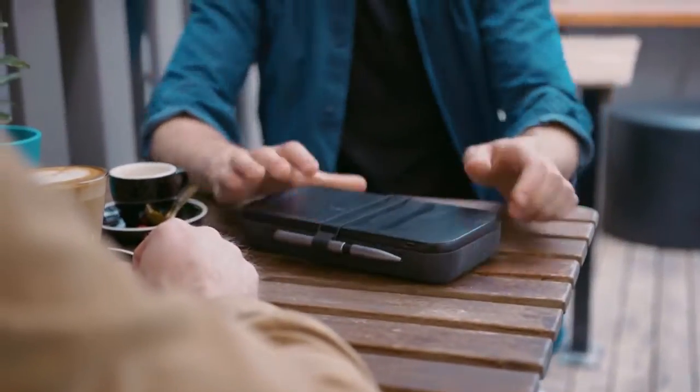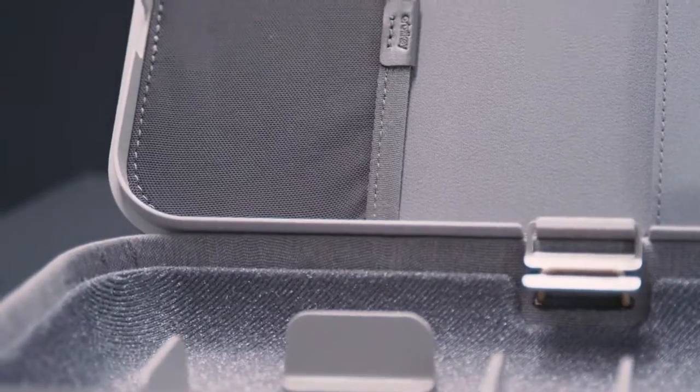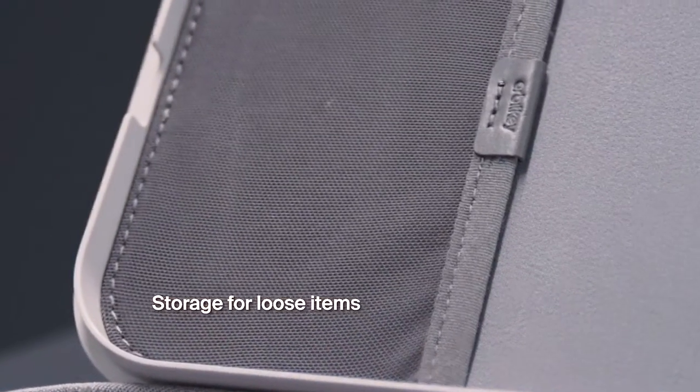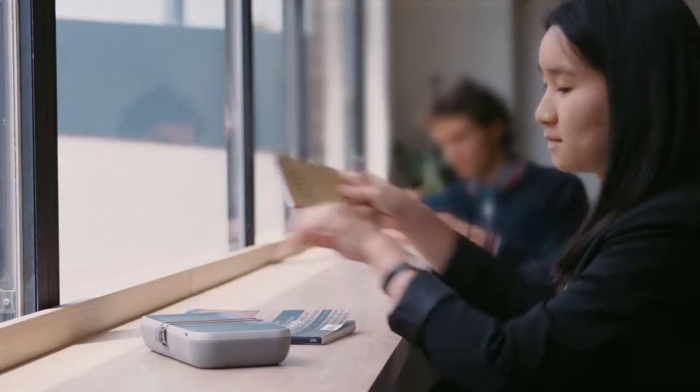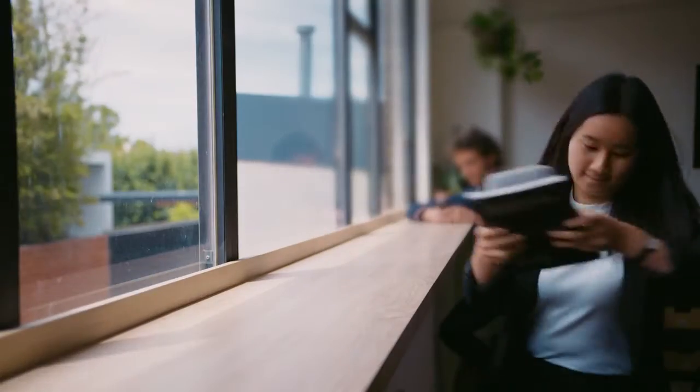And as for those cards that you don't use often, store them in the lid to free up space in your wallet. Also included is an elastic pouch for smaller items that tend to go astray. And finally, the adjustable pen loop ensures you always have easy access to a pen when you need it.